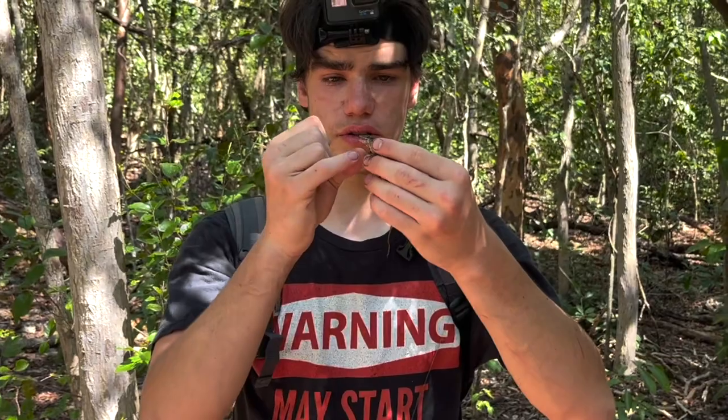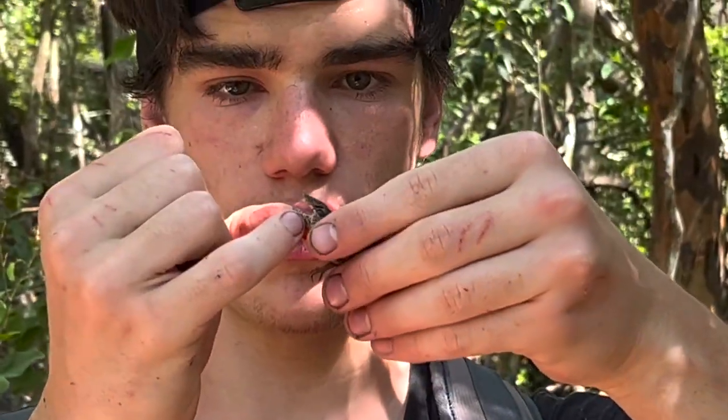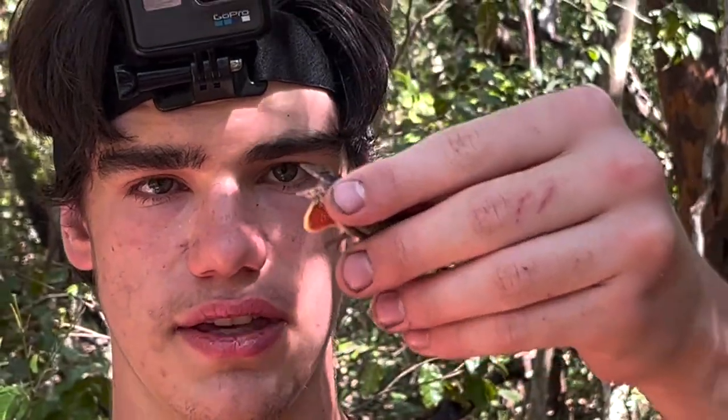Another thing about these anoles, just like all the other anoles, is they have a big fancy dewlap. Don't worry, I'm not hurting the lizard. You can see that big fancy thing sticking out. That's a dewlap. That's how you know this is a male. Females don't have them. Males certainly do.